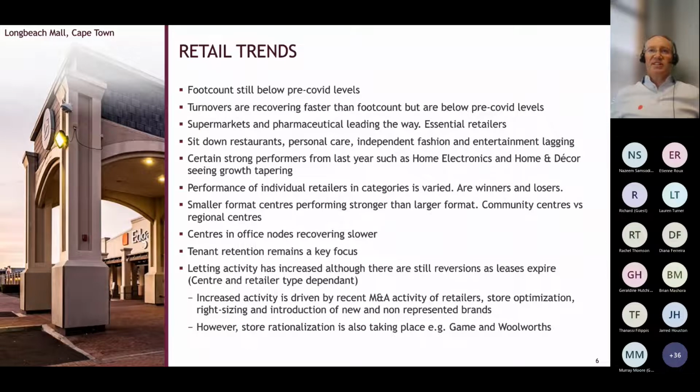In fact, what we find is the net of that is that we're letting more space through those processes. Definitely where we've got retailers with multiple brands in our shopping centre, we are working with them to get the right size of each brand in that shopping centre, in order for their brands to take advantage and to optimize their offering for those particular centres.